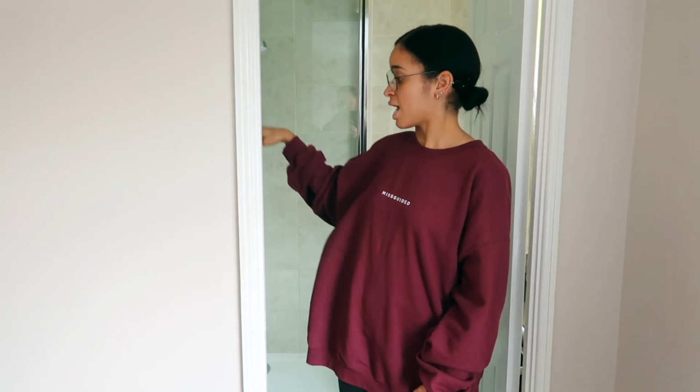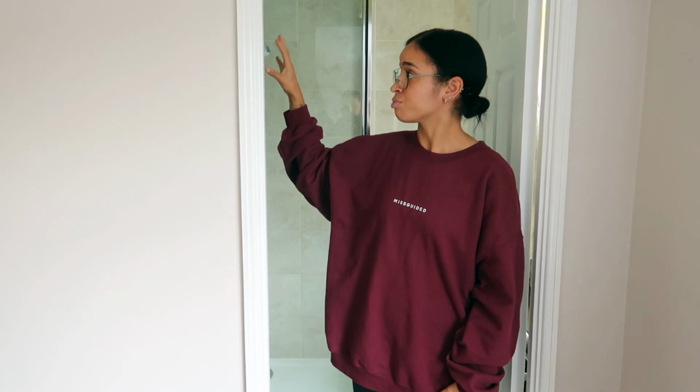And that's one thing I really struggle with because I don't like having things all out on the side. They are all out on the side because, again, I have no cupboard space. But in here, I think I might just get a mirrored cabinet to go above the sink, and then, yeah, that should hopefully solve some of our problems.